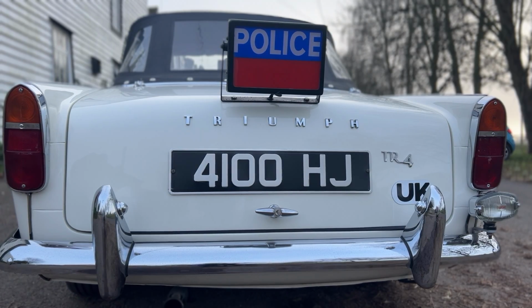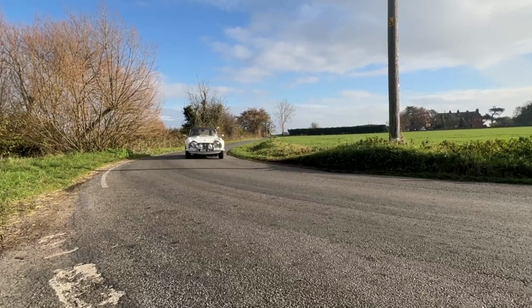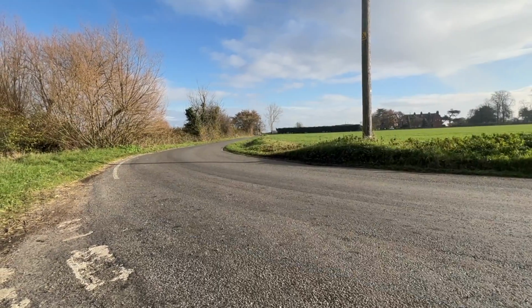Well, thanks John for bringing out this TR4 today. It's an absolutely amazing vehicle, a police pursuit car from Southend. How did you get hold of it? Just by chance. I was looking through ads for cars and just came across it. And you weren't actually after this, though? You were after a 911, is that right? After an old 911, that's right. Yeah, so a bit of a change up.